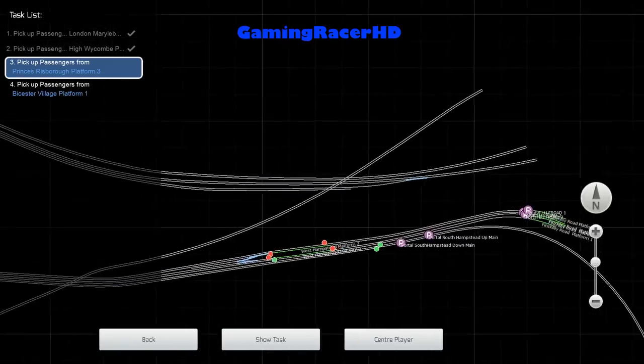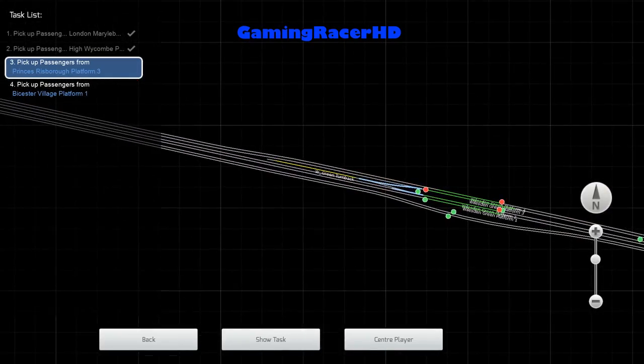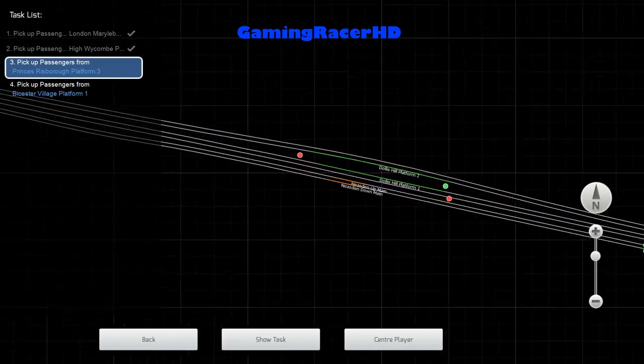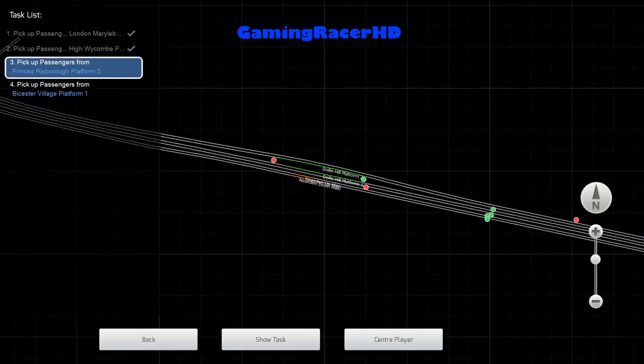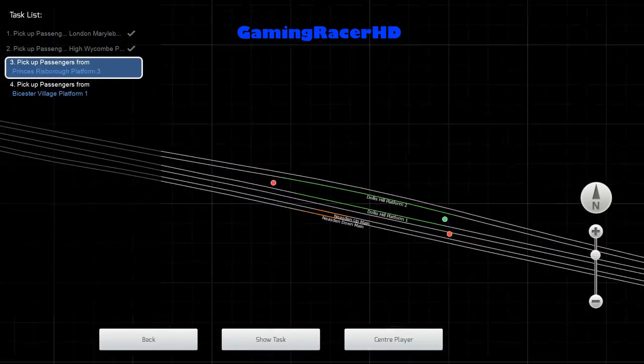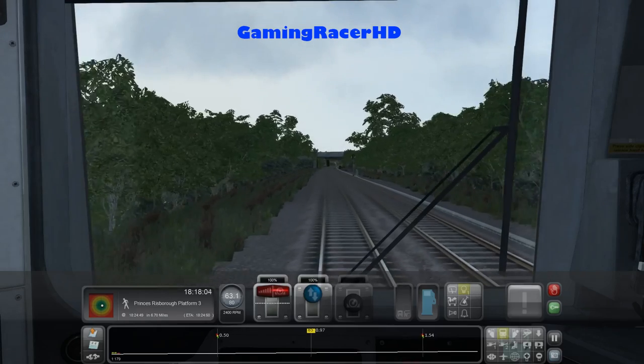Then we have West Hampstead Station, Kilburn Station, Willesden Green, Dollis Hill. Actually, at Neasden Station, I don't think it's on this. Actually, Neasden Station's there. That's Neasden, that's up main and down main. Are we fine? Yes, we are.